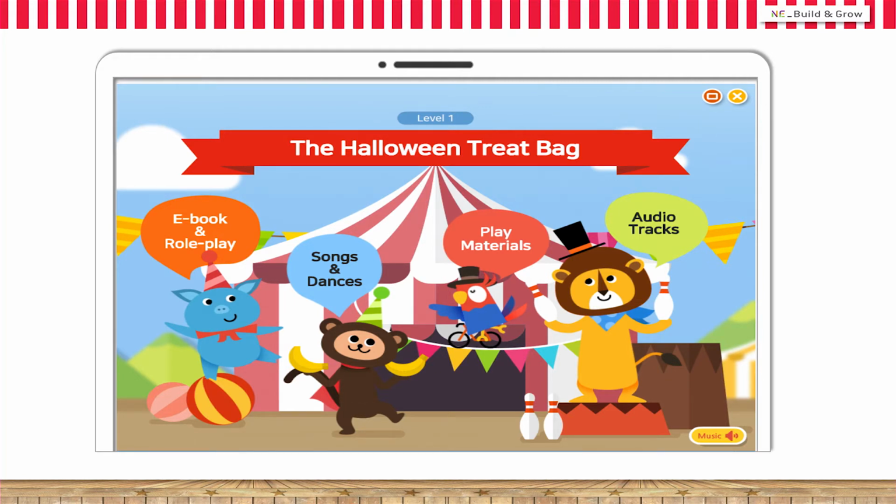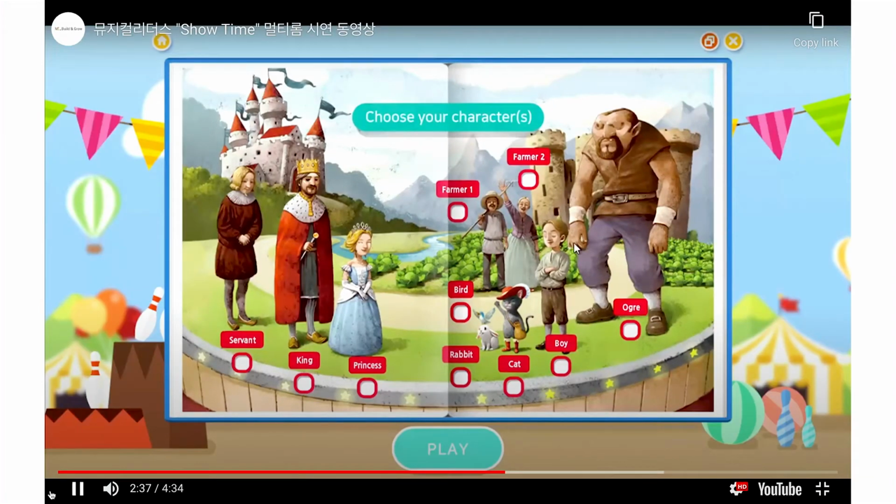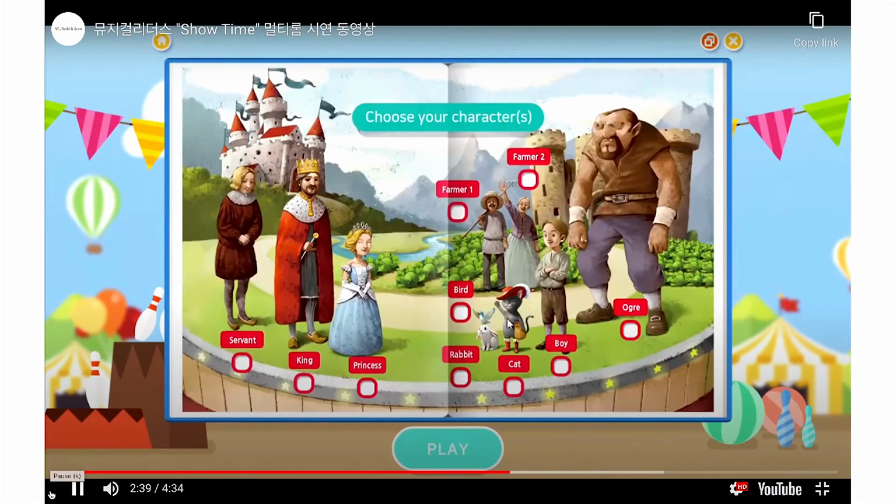The multi-ROM includes an ebook with the role-play function, songs and dances, play materials, and audio tracks. Students can practice their lines with the multi-ROM role-play function in class or at home. The lines of the character they choose appear in red as they read through the story to let them know when it's their turn to read.